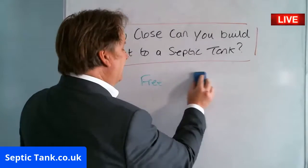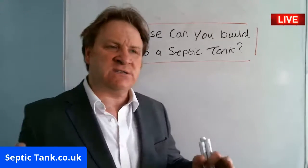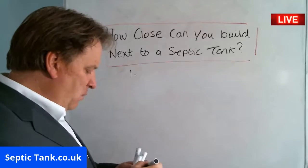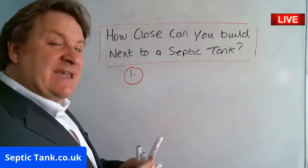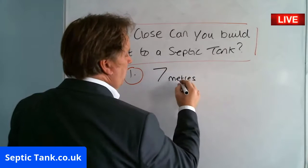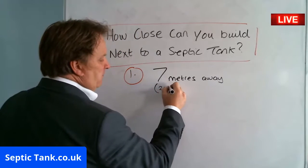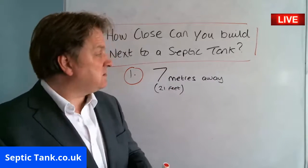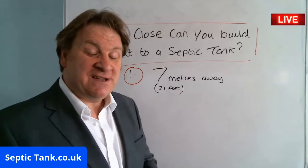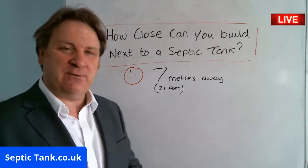So answering this question today, how close can you build next to a septic tank? Well, that is pretty straightforward, but there's two answers to that question, really. Answer number one. Building regs state that you must be at least 7 meters away, which is about 21 feet. So that's a simple answer. If you're building a building, then you've got to be 7 meters away or 21 feet away. Or if you're installing a septic tank, this goes the same. You've got to be 7 meters away or 21 feet away.